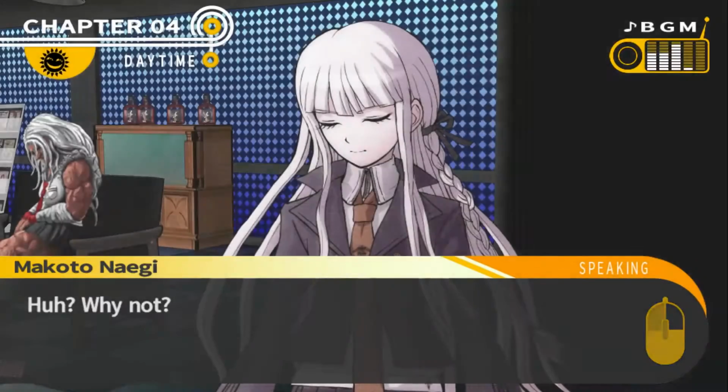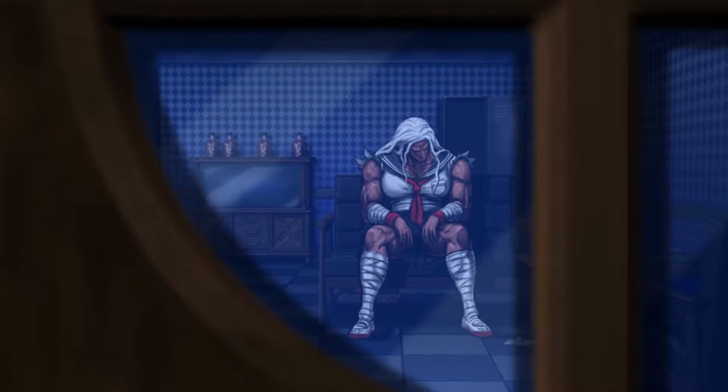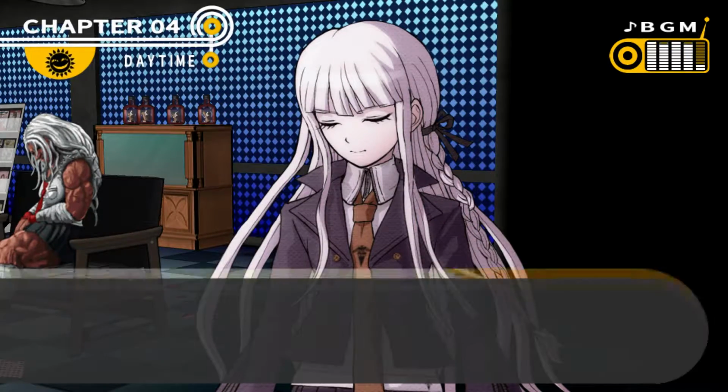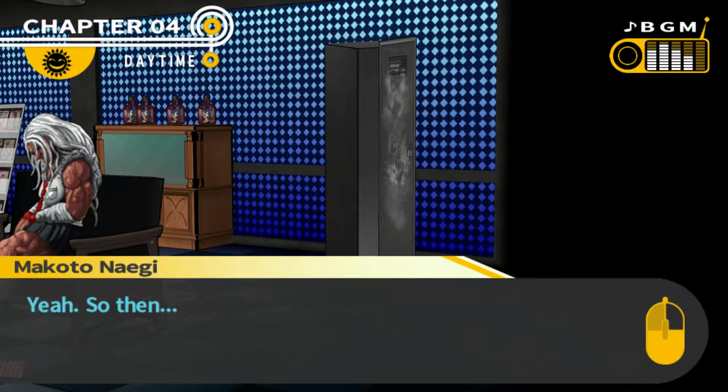Unfortunately, that's not a possibility. Huh? Why not? Think back. Before we opened the door, we looked inside the wrecked room, right? Oh yeah, and the locker was already open at that point. So there's no way someone could have been in there until after we opened it. Yeah, so then, what does this handprint mean?